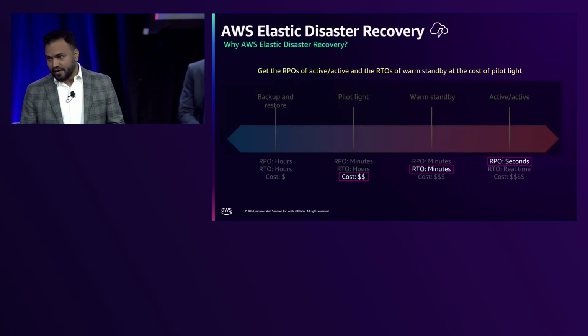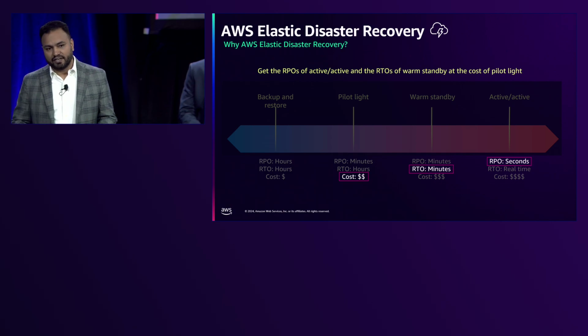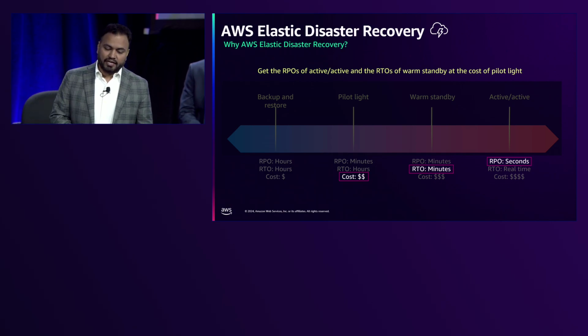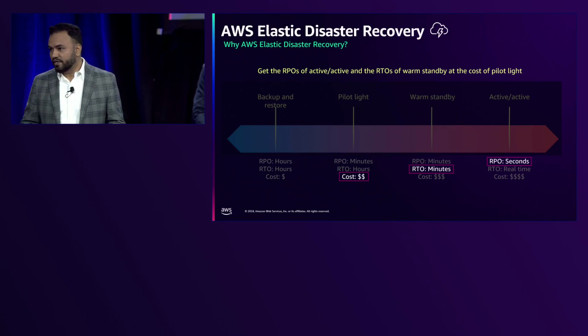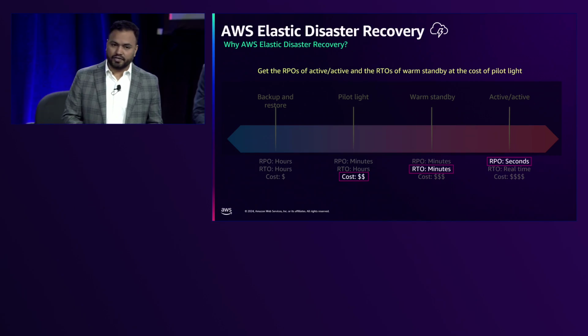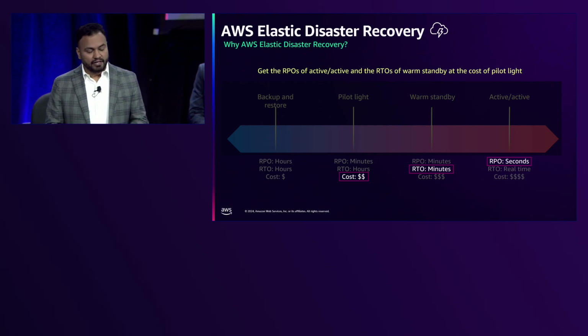So now Dave has completed the backup and restore, but Dave is even more excited, and he is looking for more and more. So now Dave wants the RPO of active-active, RTO of warm standby, but at the cost of pilot light. And this is where AWS Elastic Disaster Recovery, or we call it the DRS service, comes to the rescue.